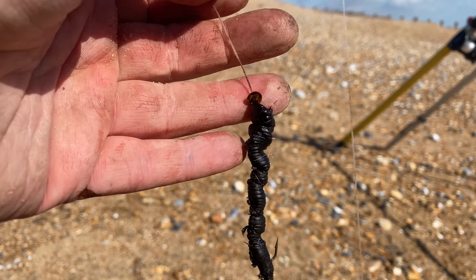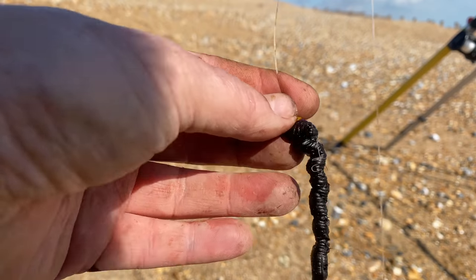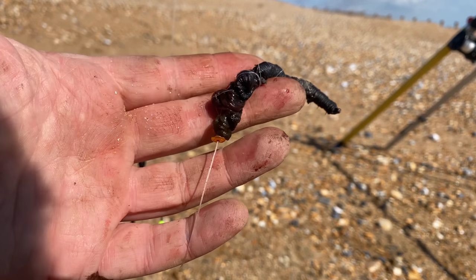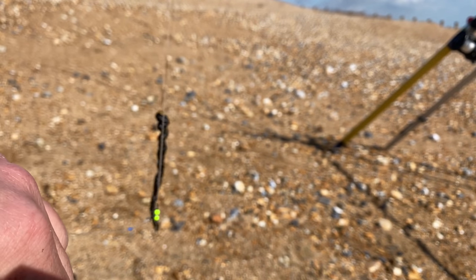They are a little bit soft, these worms, on the three hook flapper, because they're not clipped. All I've done is just ever so slightly put a little bit of bait elastic wrap on those, just to keep them firm on the line.